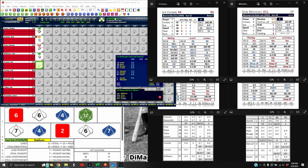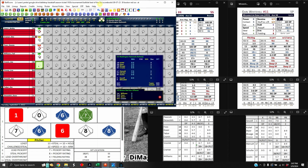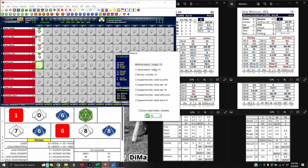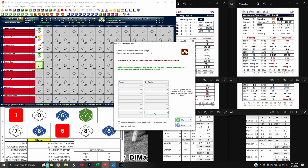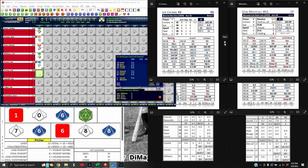And Joe Cronin will step to the plate, trying to get the Red Sox on the board early. Washington will be just playing straight up here in hopes of getting that double play. 106. That becomes a 306, and Cronin is going to strike out looking on this one. Whitehill fools him with that pitch, and just like that, there are 2 down. Redirects lead to a strikeout looking. So redirects off the pitcher's card.